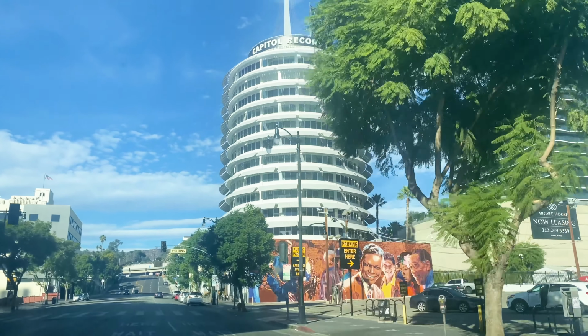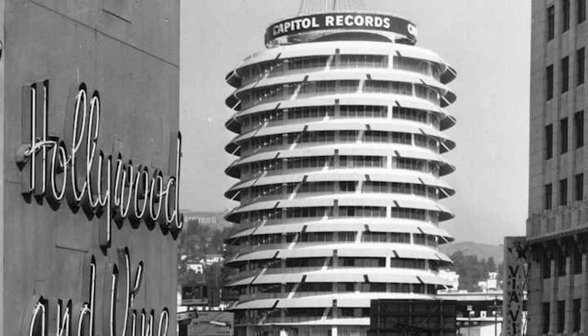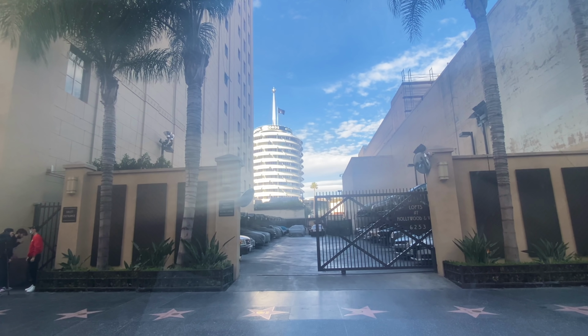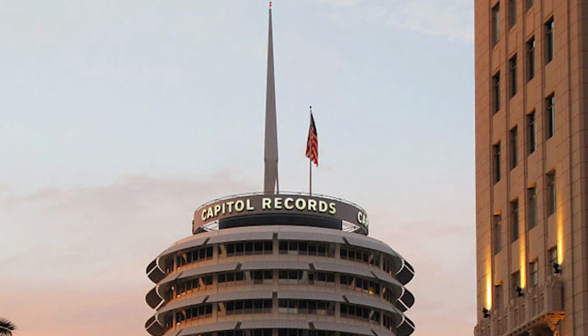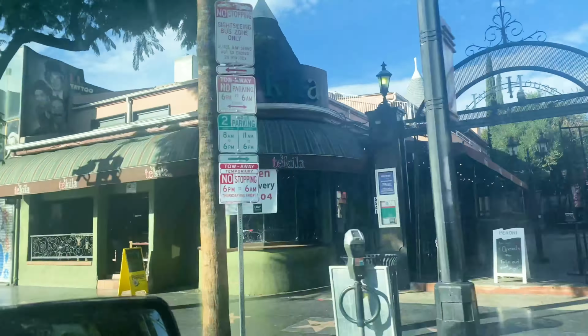Also, if you guys are into music, let me show you the Capitol Records building. I can't wait to tell you guys all the history about it, because at the top of that building there's something extra special. So let's go see it. Here's the Capitol Records building. It has been around since 1956. And at the top of the building, this is something so cool. There is a tower and it would flash red lights in Morse code to read Hollywood. How amazing! Now let's drive down to more exciting sights.